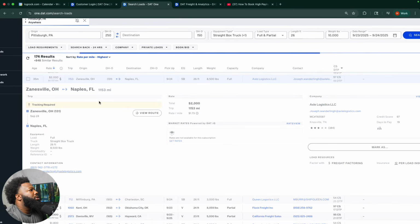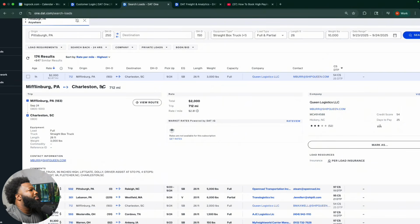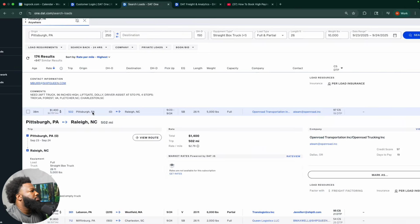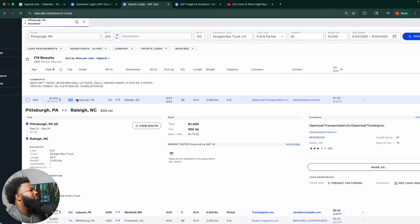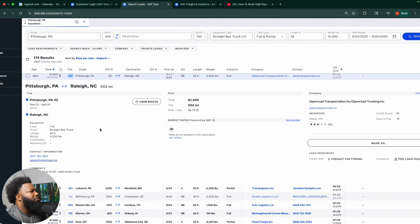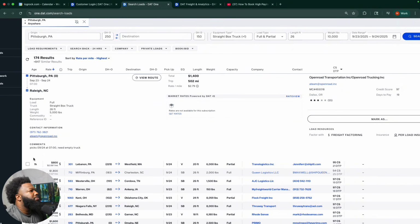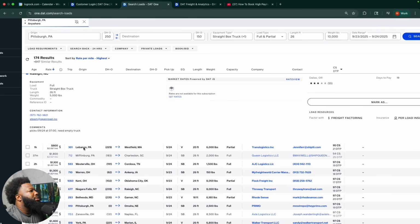Let's go ahead and go to the highest rate per mile since we're still in the Northeast. Looks like it's that same load for $2,000 for 712 miles. Got one going from Pittsburgh to Raleigh. That's pretty good. No deadhead. 502 miles for $1,400. It's easily a maybe 8 or 9 hour trip for $1,400. Picks up at 7. Needs an empty truck. So that's a solid rate, man.